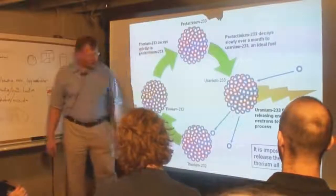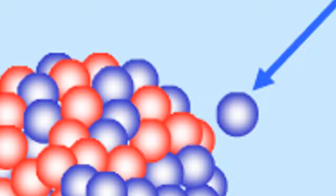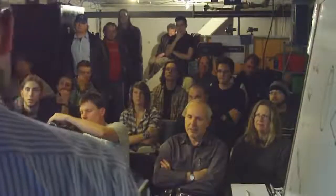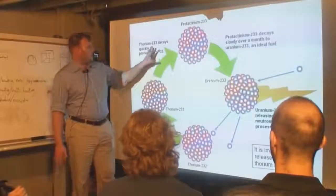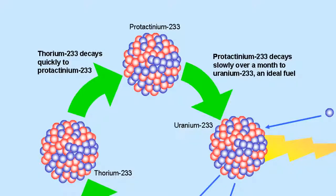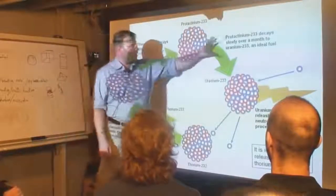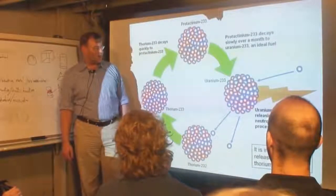Thorium all by itself is not going to release nuclear energy. But if you hit the thorium with a neutron, it will absorb the neutron and turn from thorium-232 into thorium-233. Thorium-233 only has a half-life of about 20 minutes. So is it really radioactive? Oh yeah, smoking radioactive. Really, really hot stuff. It's going to decay into protactinium-233, which has a half-life of about a month. Still pretty darn hot stuff. You probably don't want to mess with this stuff either. And then it will decay over about a month to uranium-233, which has a half-life of about 160,000 years.